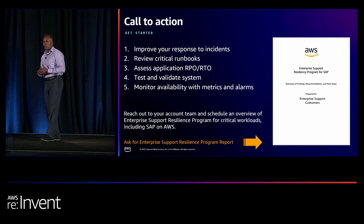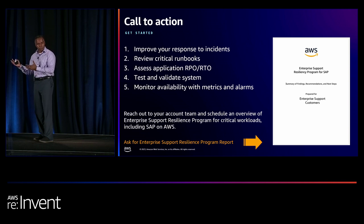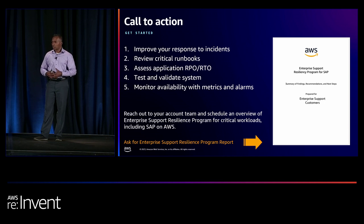I would encourage that you reach out to your account team and ask about the end-to-end program that we built for 3M, and definitely reach out to them so that you can learn more about the final outcomes of such a program and how you can improve resilience for your SAP workloads.